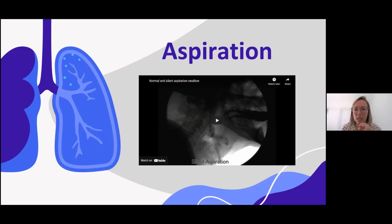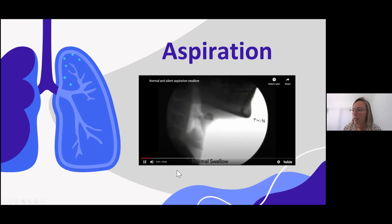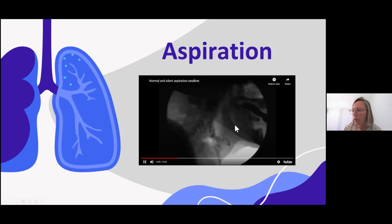So we'll see the swallow again, we'll see that blob coming down through the esophagus, but this time we'll see things coming into the airway. You'll see a black line that comes into that voice box. So you can see here the blob, and it goes really quickly. And again, so that's a really good swallow. You see it all cleared down.